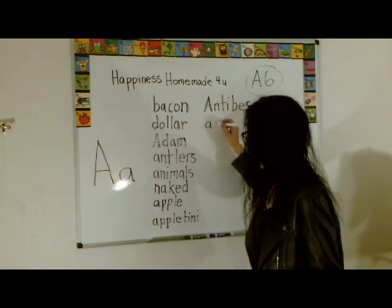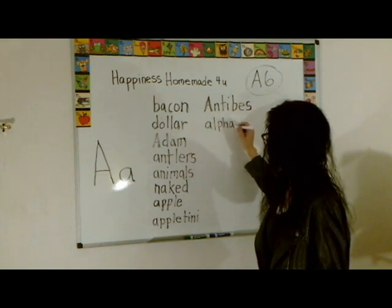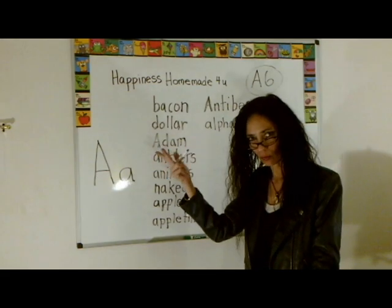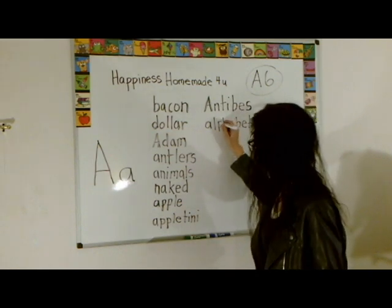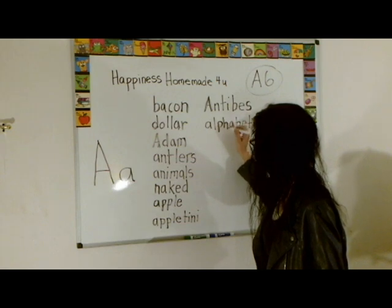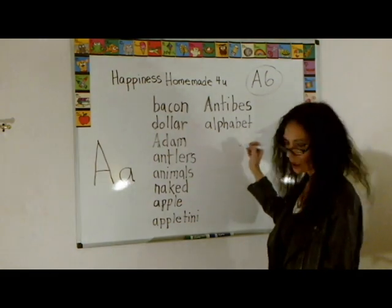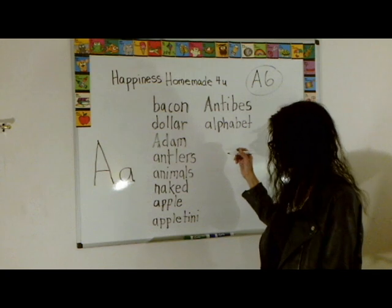Alphabet. Alphabet. How many syllables did you hear in there? Alphabet. 3 syllables. We're going to come across this quite a bit. The PH combo, making that F sound. A-L-P-H-A-B-E-T. Where are we at? Okay, two more to choose from.